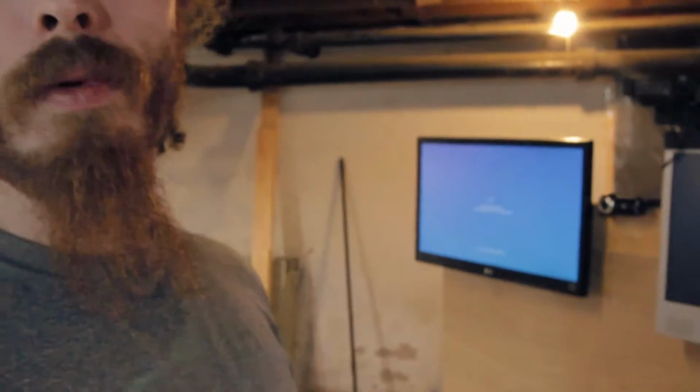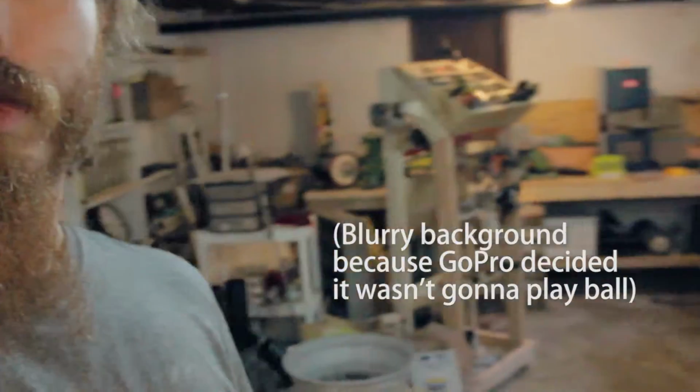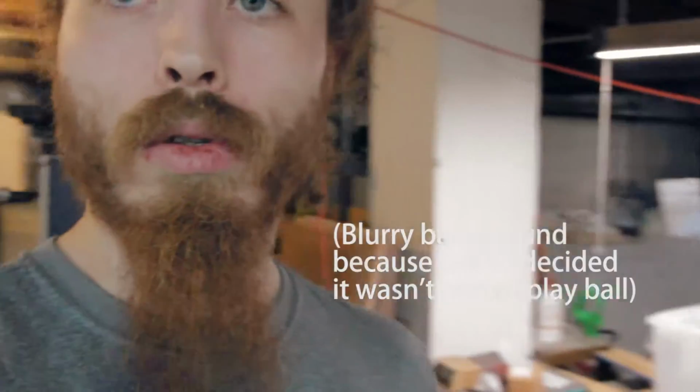Alright, so computer's doing updates, so now is as good a time as any. This is the new shop space. That's dizzying. So I've spent the last couple weeks, I guess, working on building out the new shop space that mostly consisted of building benches.